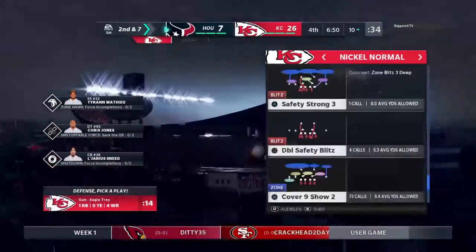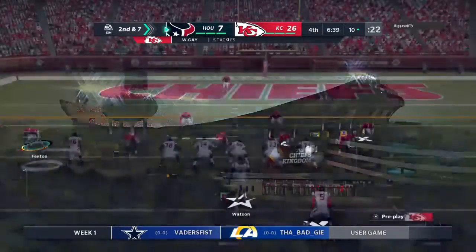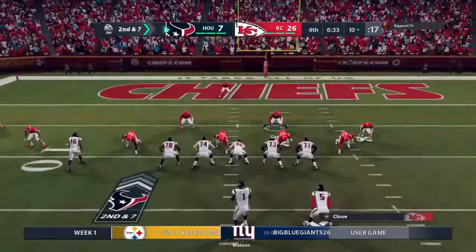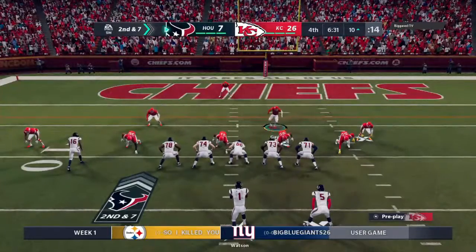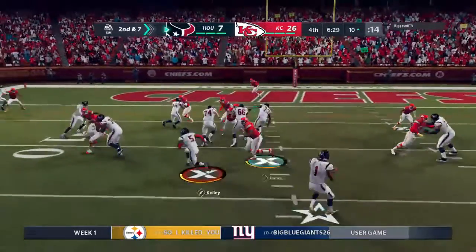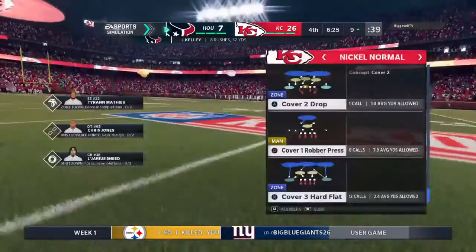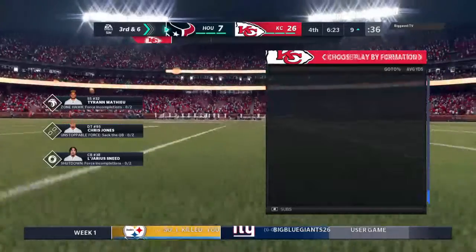All defenses worry that whenever anyone catches the ball and has a head of steam coming out of the backfield, it could turn into a big play with missed tackles or he runs through people. But they were right there waiting, and they stopped him for a minimal gain. A short pickup there down to about the 9. Just a gain of a yard there, and now it'll be 3rd down.